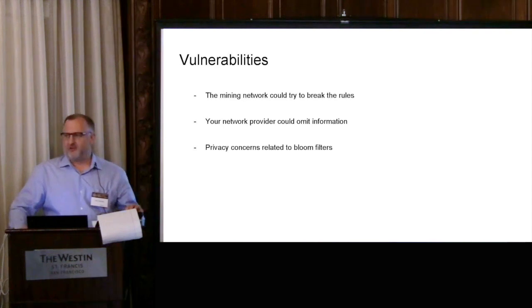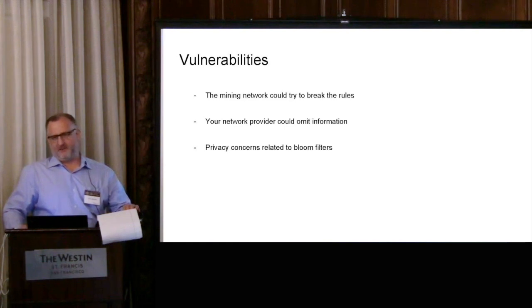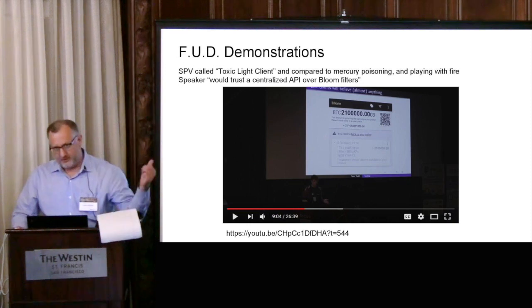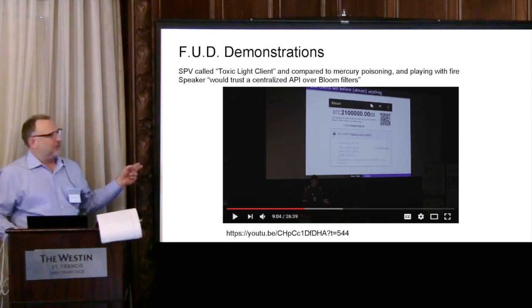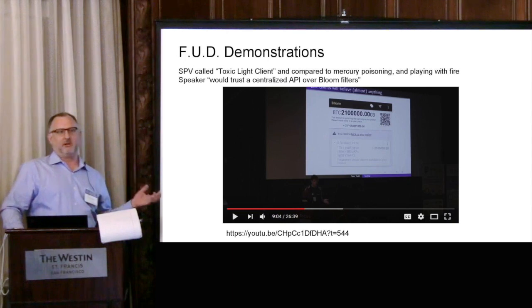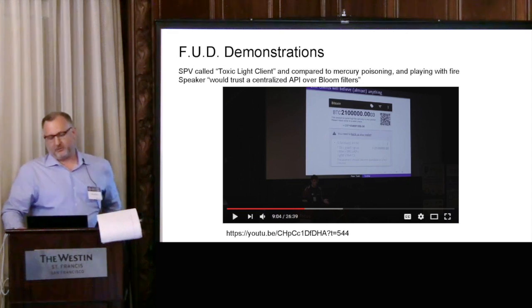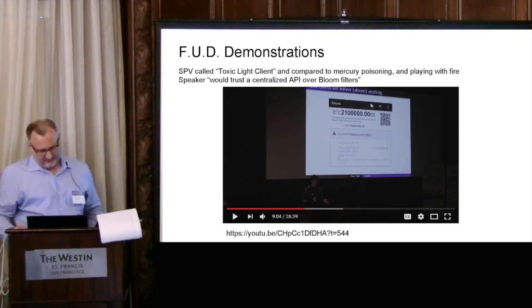I don't want to speculate too much on why. People might want us to believe that SPV is dangerous, but we are told this. This up here is a demonstration we do twice, where this individual shows a Bitcoin Android wallet receiving a $2.1 million payment, and he talks about how it compares to mercury poisoning and playing with fire, and that's pretty much by definition fear, uncertainty, and doubt. That you would trust a centralized API over bloom filters.